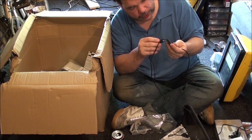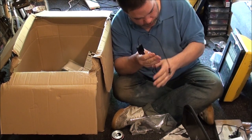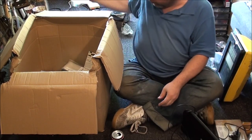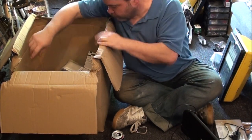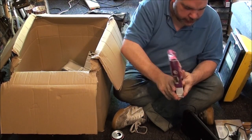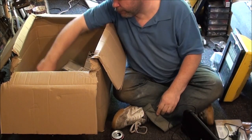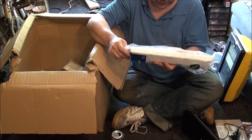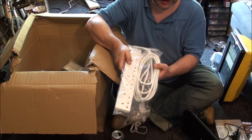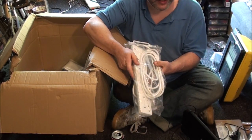Just a bit of packaging. Old micro USB from the looks of it. It's not a USB-C or anything like that, that's older. Right. And that's no good to me because I don't have a Sky HD box. Oh, this one's got quite a long cable, and it's switched. I love the ones that switch. That's six-way. Yeah, got one of these last time as well.